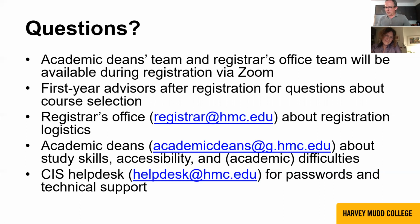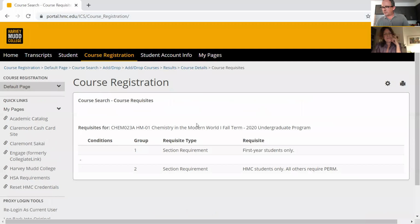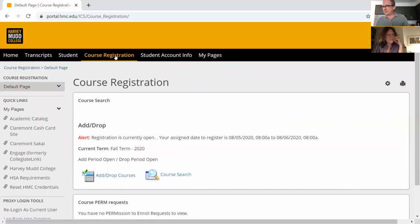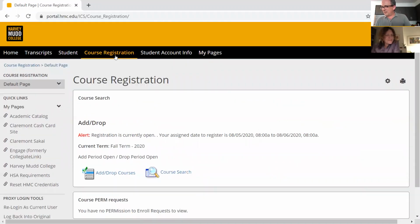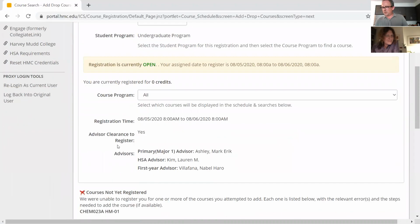One thing just occurred to me, I'm sorry to do a little bit of a backup here. Let me just go back to the portal for a second and show you one thing, which is, you're probably wondering what your registration time is. So if you go to the course registration tab, and if you click add drop courses, it will tell you what the registration time is.